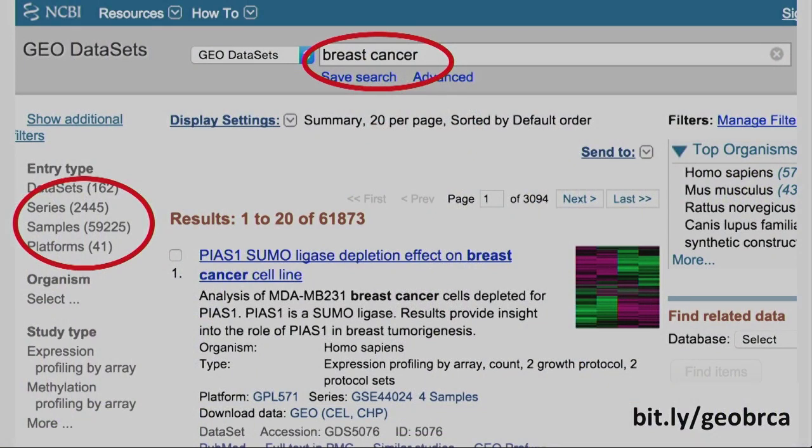almost 60,000 samples of breast cancer. You can see on the website here, 60,000 samples of breast cancer she can find and download about as easily as she can find a song on iTunes today. Right? Search for breast cancer, 59,000 samples publicly available. What an amazing time it is to be in biomedical research.